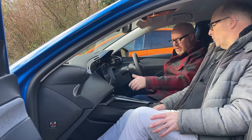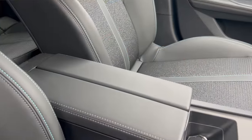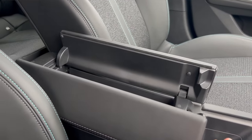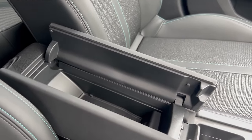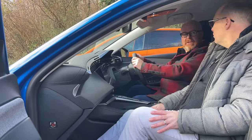Storage is good again. You've got a couple of cup holders there, wireless charging down in there, and a couple of little armrest cubbies and door bins, although they're not lined like they are in the Megane. That's the only downside. But certainly, I agree with you about the touch points that you have.